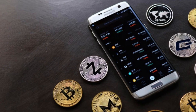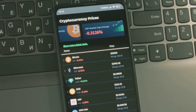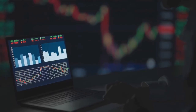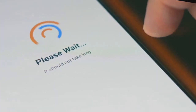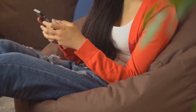Chapter 5. Which exchange is right for you? So, with all that said, which exchange is right for you? Well, it really depends on your individual needs and experience level. If you're a beginner who values ease of use and a wide range of supported countries, Coinbase is a great starting point. It's simple, it's intuitive, and it's a good way to dip your toes into the world of crypto.